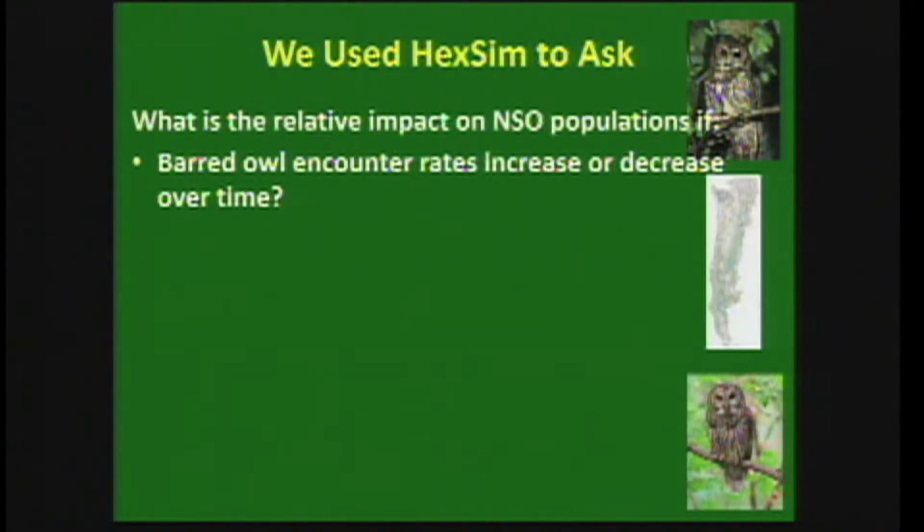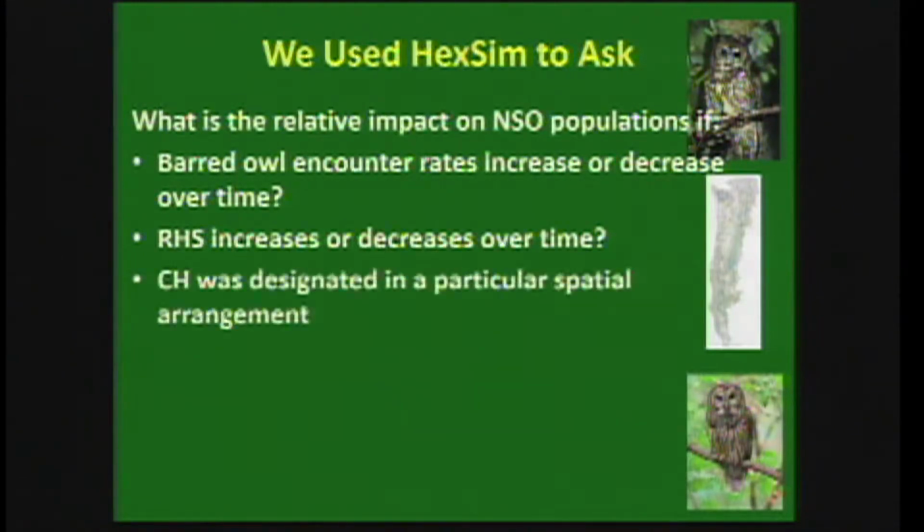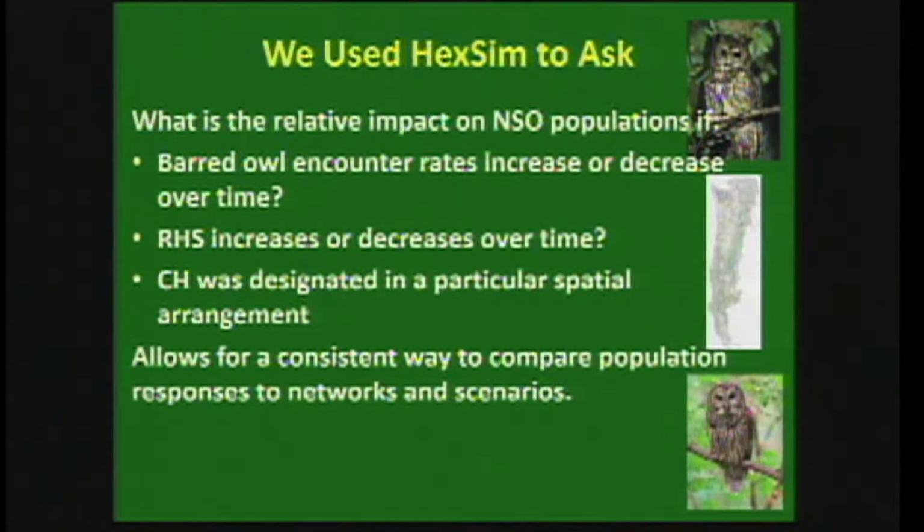These were all provided to us from empirical results from demographic study areas. What if barred owl encounter rates increase or decrease in the future or over time? What if relative habitat suitability increases or decreases over time? What if critical habitat or some kind of reserve network was designated in a particular way? All those different zonation scenarios that I mentioned earlier. And what HexSim does is it gave us a consistent platform to compare population responses to all these scenarios that we want to compare.